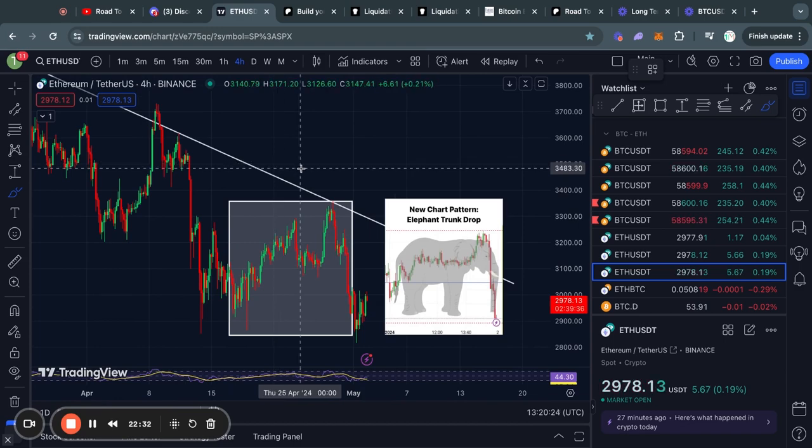Now, if you bought Ethereum anywhere near the top at about 4K, I'm sure the last couple of weeks have not been easy for you.